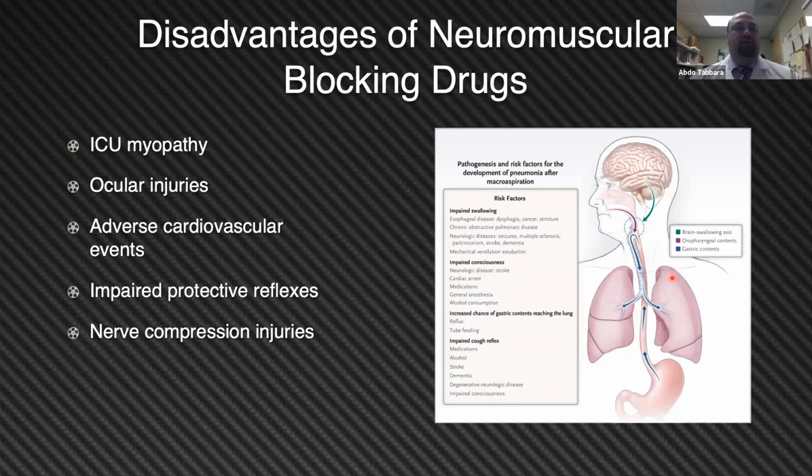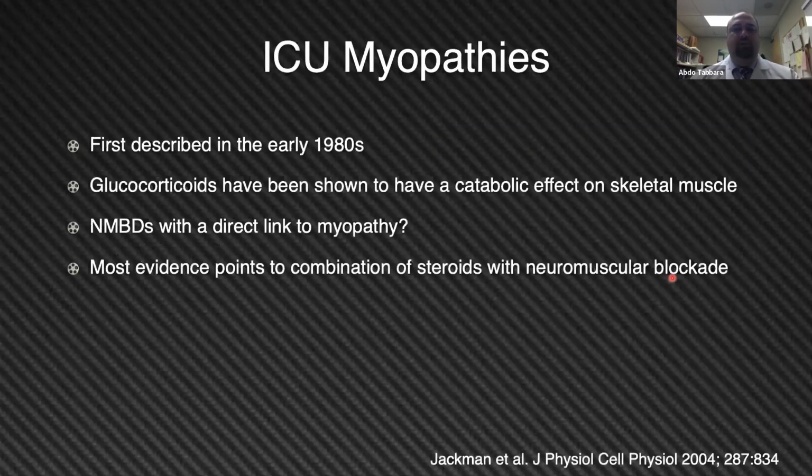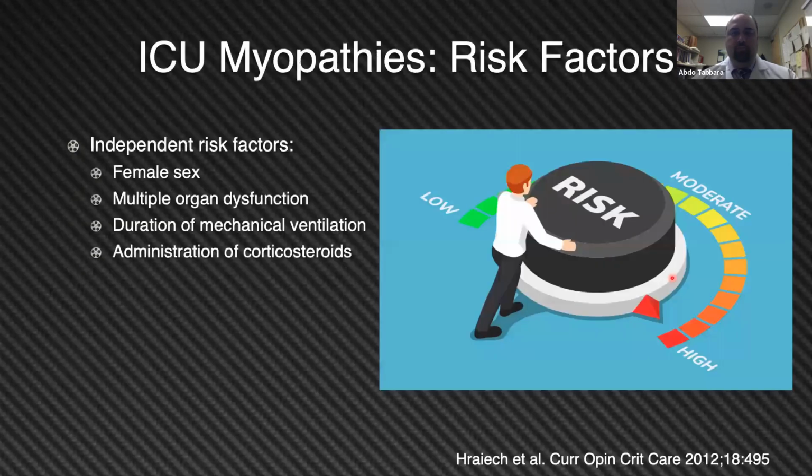ICU myopathy, ocular injuries, adverse cardiovascular events, impairment of our natural protective reflexes, and nerve compression injuries. So ICU myopathies were first described in the early 80s. Glucocorticoids have been shown to have a catabolic effect on skeletal muscle. We'll talk about the direct link with neuromuscular blockers and myopathy. Most of this evidence, though, does point to a combination of steroids and neuromuscular blockade. Risk factors have been shown to be female sex, multiple organ dysfunction, duration of mechanical ventilation, and administration of corticosteroids.